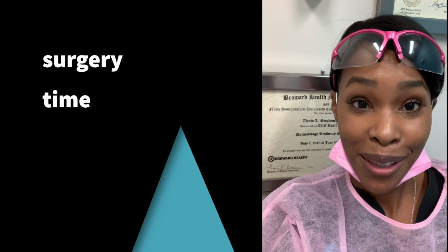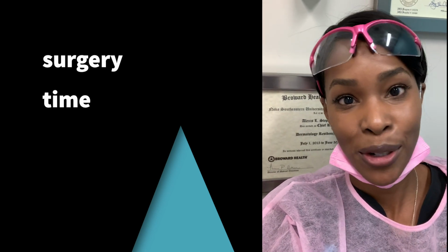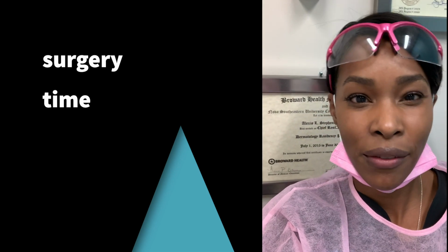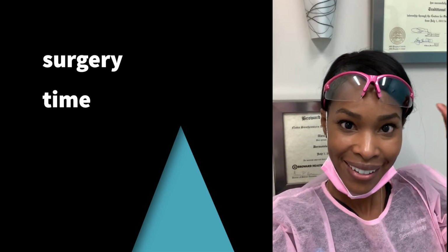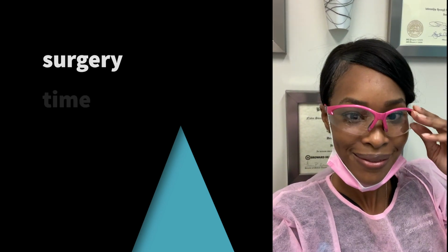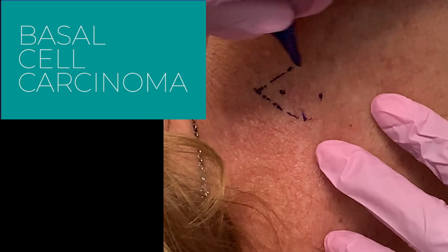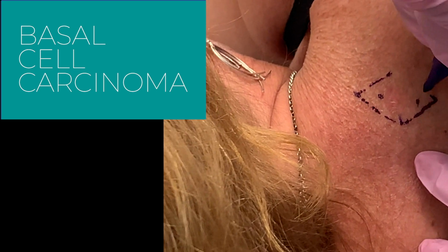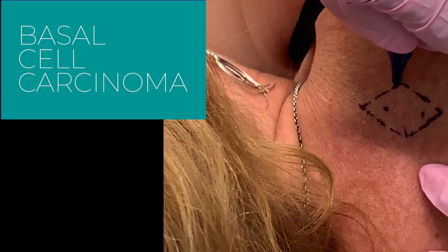So we have the music going. We're going to be doing a lot of talk-esthesia during the time so that we can kind of distract her. All right, so let's get to it. Do pathology. That way we can confirm that the margins are indeed clear and there are no more cancerous cells.